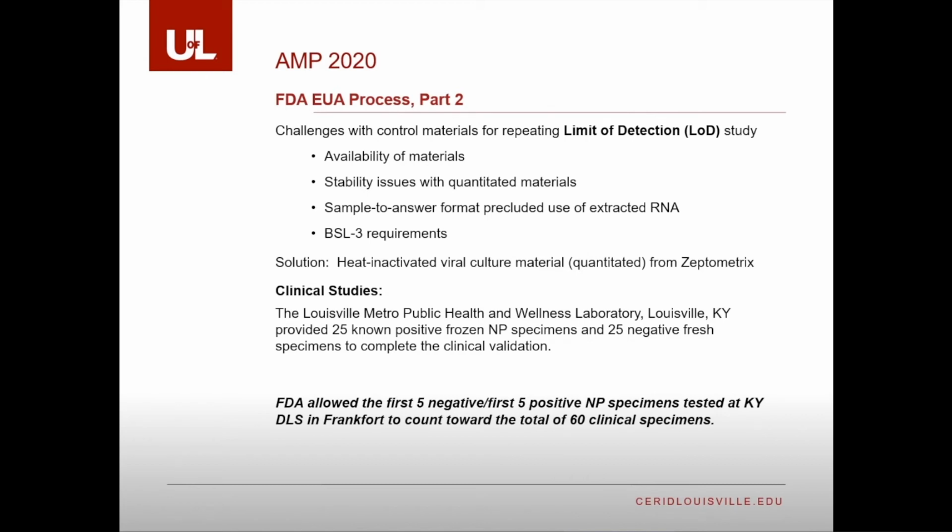To repeat the clinical studies, as I mentioned, the Louisville Metro Public Health and Wellness Laboratory here in Louisville, our local public health lab, was also doing COVID-19 testing using the CDC protocol. And so they provided us with 25 known positive, quickly frozen NP specimens and 25 negative to complete our clinical validation. We didn't have to do 30 of each of these because the FDA allowed us to use our first 5 negative and first 5 positive NP specimens tested at the State Public Health Laboratory in Frankfort to count towards our total of 60 clinical specimens.